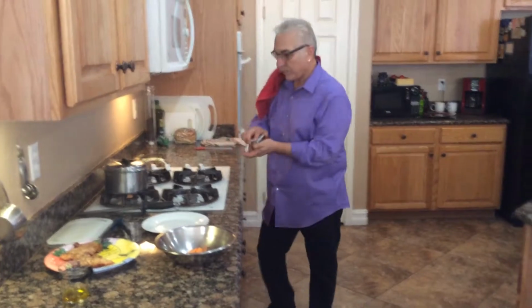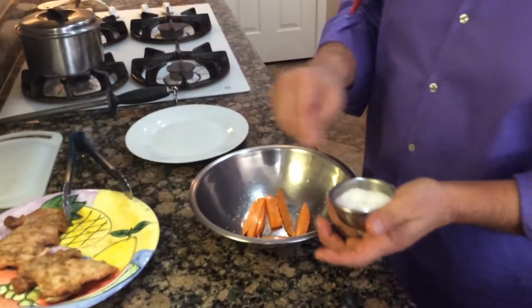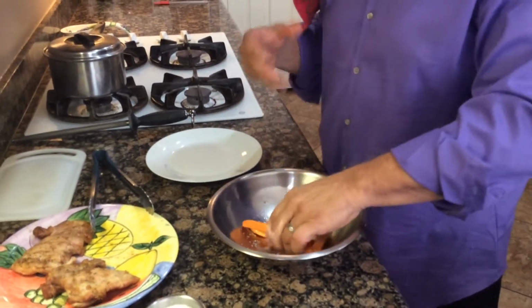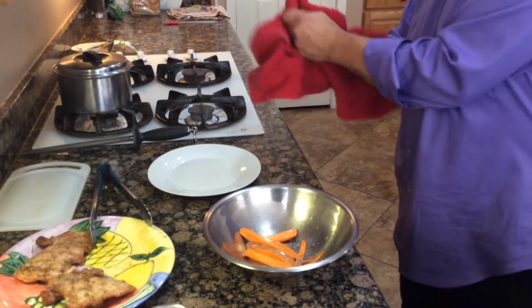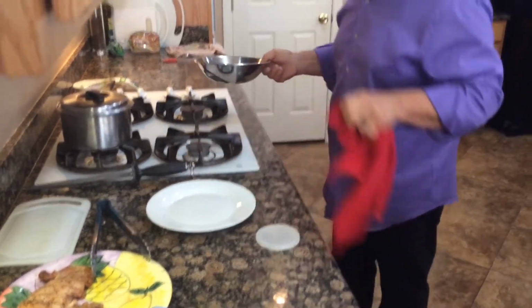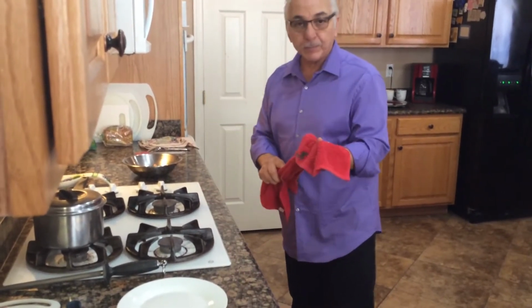I put just a little bit of kosher salt on them. That way it balances out the sweetness of it and makes it a little bit more of a savory dish. Okay. Then what I do is I put these on a plate, I mean on a pan, an oven pan. I put them in the oven.